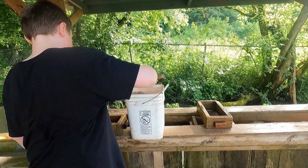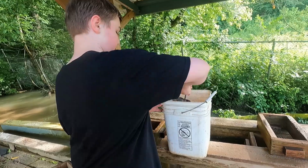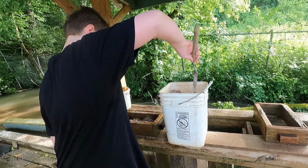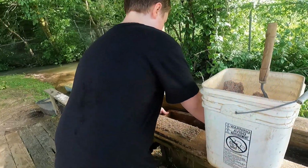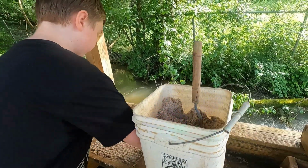All right, so we're going ahead and gem mining while we're waiting for our food. Got our fish ordered. My son's gem mining here. We got a 3-gallon bucket. It's like $35. We'll see what he comes up with here.